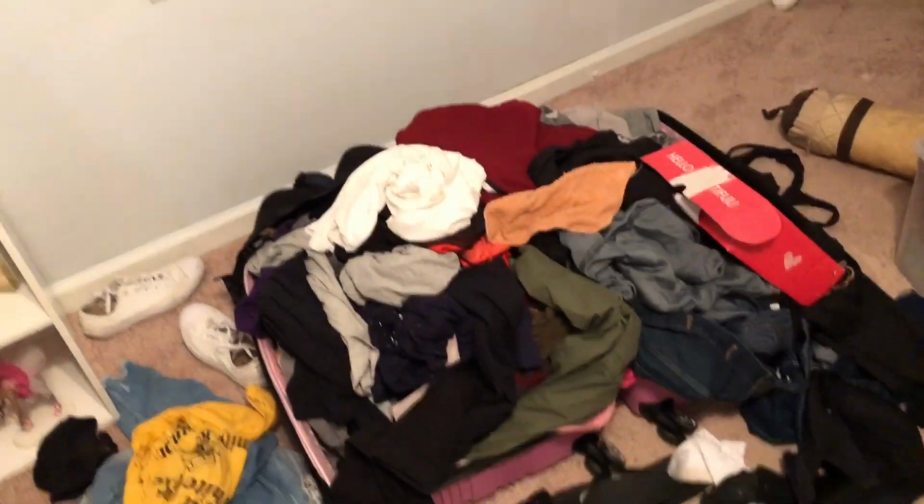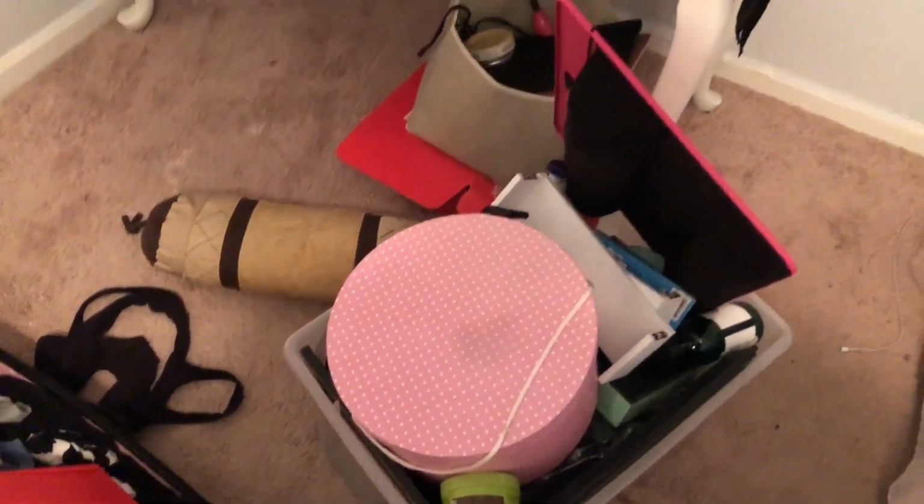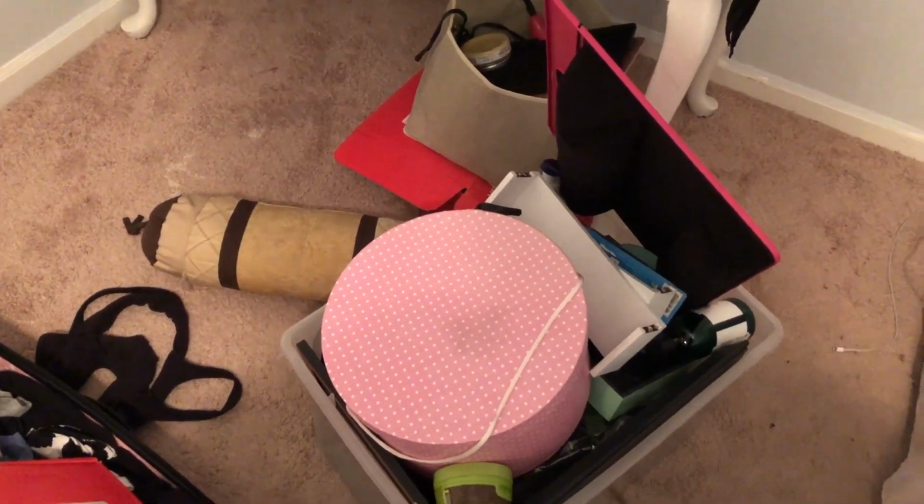I've been out all day just getting little things and stuff like that. So I've gotten all my stuff from in the garage that I was taking to Georgia State with me. But since we're going to be here for this semester, I'm doing online classes. I just brought all my stuff up.